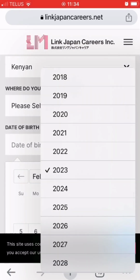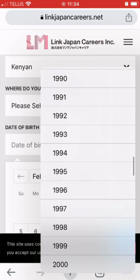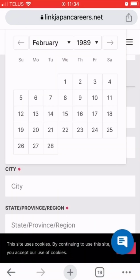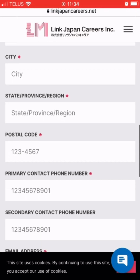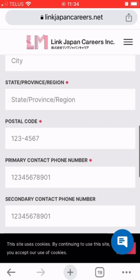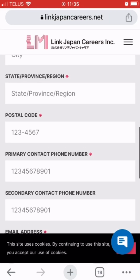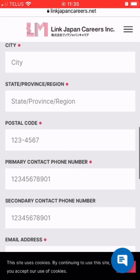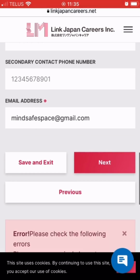All right. And then date of birth. Okay, I'm just going to do guesswork here. Okay, yep. And then city is Nairobi, and then you go to your address and all that. So guys, this is not anything difficult, so just fill in all the details that they require you to fill in from step 1 to 7. Go ahead and answer all the questions, upload all the requirements that you need to upload, and this is basically the process. Very easy, very straightforward.